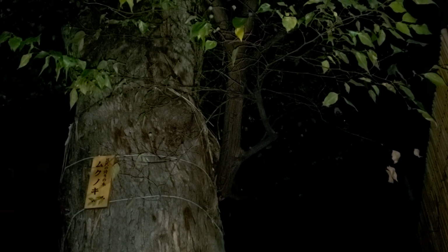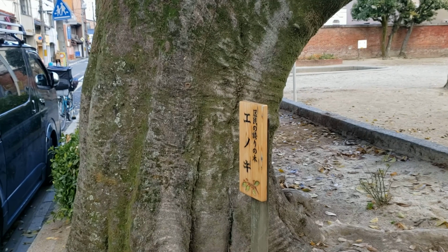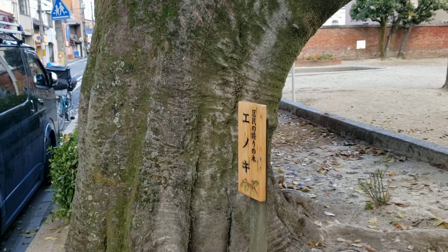Mukunoki, Aphananthe, a species which is a representative of the big tropical genus Aphananthe, and one deciduous species is growing here in Japan. And the third one is a representative of hackberry, Celtis. So this is Celtis sinensis, or Enoki. So Mukunoki, Enoki and Keyaki are three different big trees which are frequently planted on Kyoto streets.